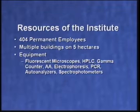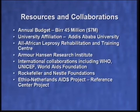The resources of the Institute: they had about 400 people, multiple buildings on 5 hectares of property. You'll see some of those in a moment. They have equipment, fluorescent microscopes, HPLCs, gamma counter, and so on. So we're having some hopes here. An annual budget of $7 million. They were semi-autonomous from the Ministry of Health, which turned out to be a bit of a problem.